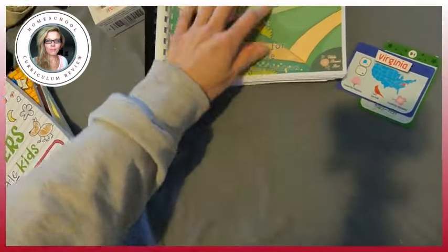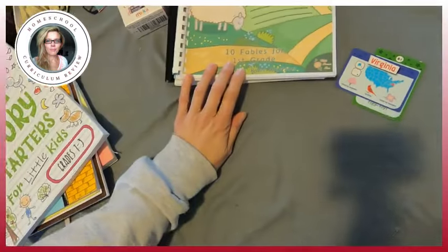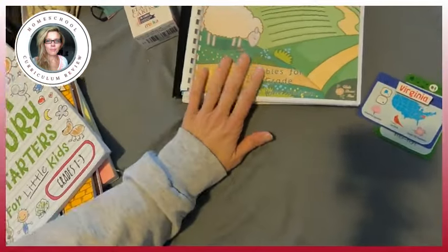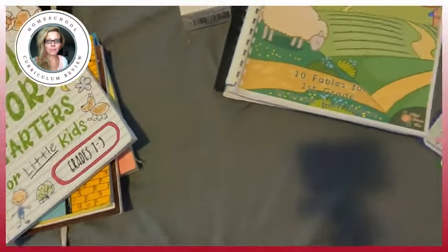I want to say it's like $6, but I'm not sure. But anyway, I think it's great. It's 10 fables for first grade. I have quite a few. I bought way too many Aesop's fables, and this is my favorite so far.